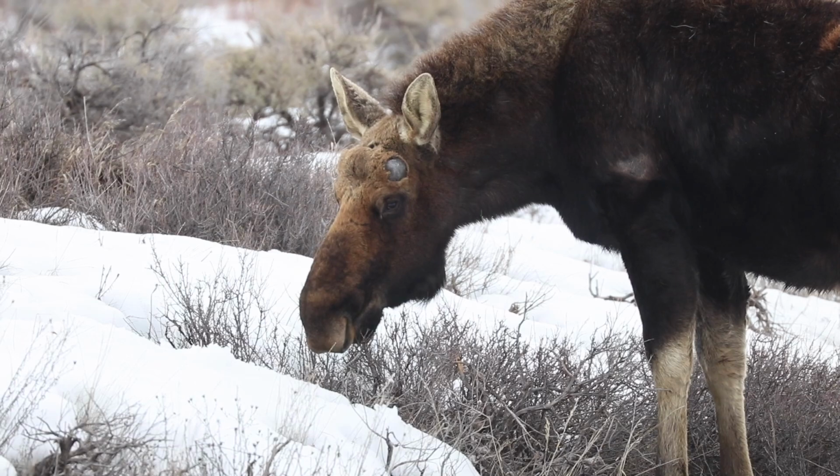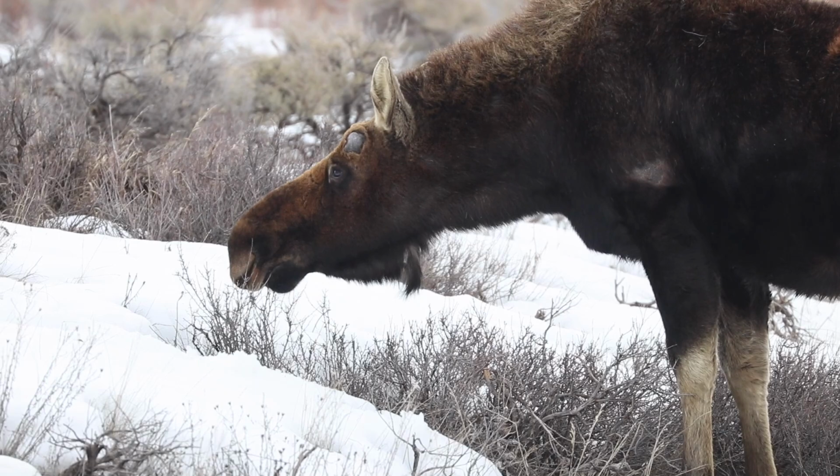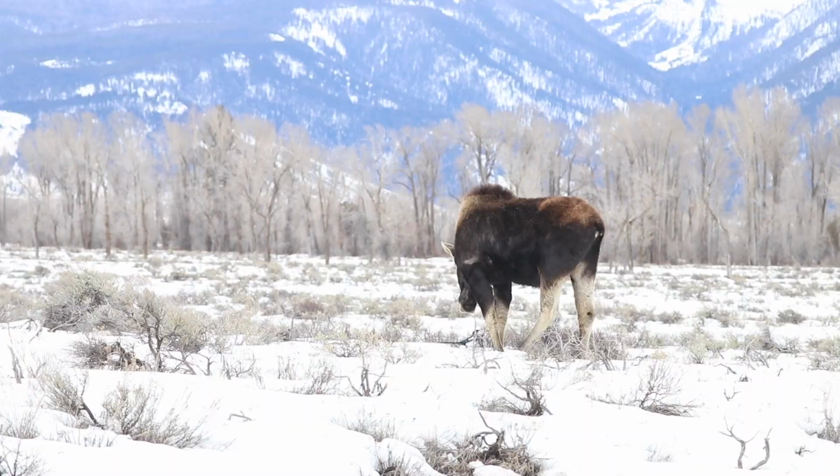Very soon those will burst out into actually looking more like an antler instead of just a big round ball bud. But it's pretty cool to see them at this time of year as winter's kind of winding down, and what they look like at this stage when they don't have any antlers. Anyway, the video is just pretty much him browsing in this area on brush.